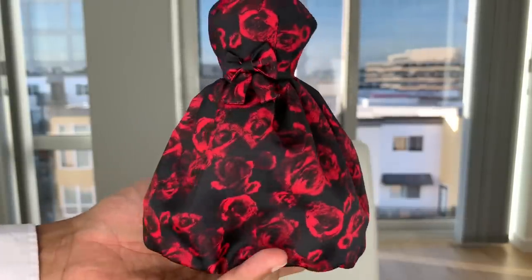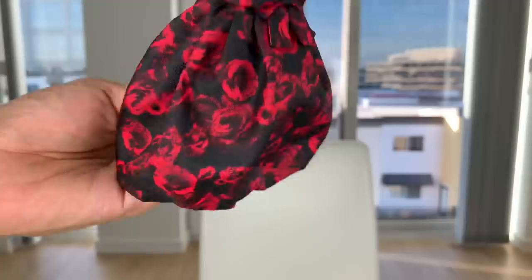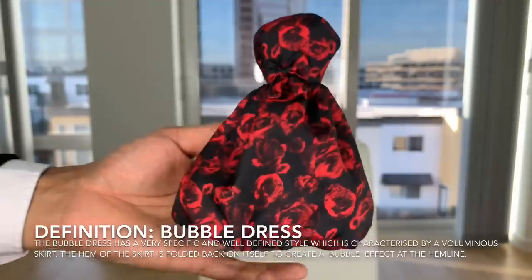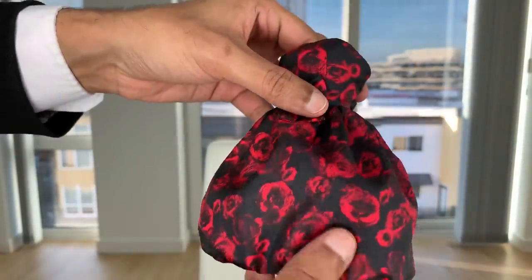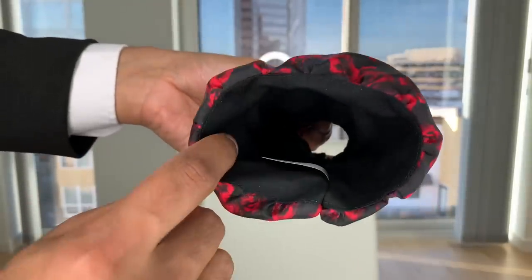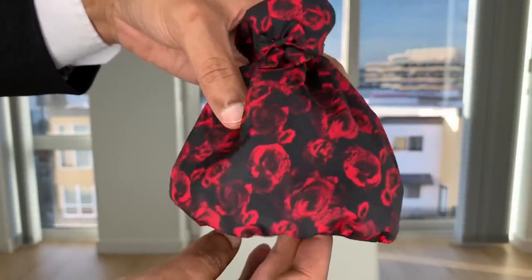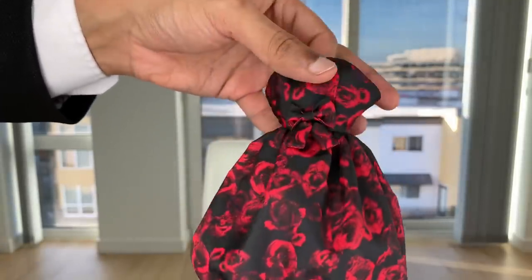I adore this piece, you guys. This is just gorgeous. It's fully lined, which I very much appreciate. The silhouette is of a bubble dress here, so that is adorable. Bubble because, well, the skirt just looks like a little bubble. And it's created by taking the lining and keeping that nice and straight through to the waist. So what's actually happening is the inside lining is kind of pulling this outside fabric up, thus creating this bubble effect, right? So we love that very much.